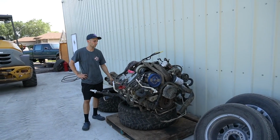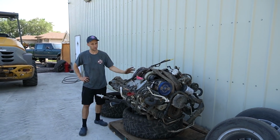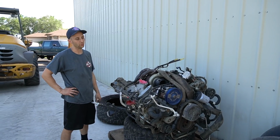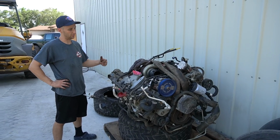Engine all out, as you guys can see over here, and you said you're probably gonna run through the whole engine, correct? Yeah, we're gonna go through everything, take everything apart, check the seals. It's been overheated multiple times, so we're gonna make sure everything is good to go internally before we reassemble everything.